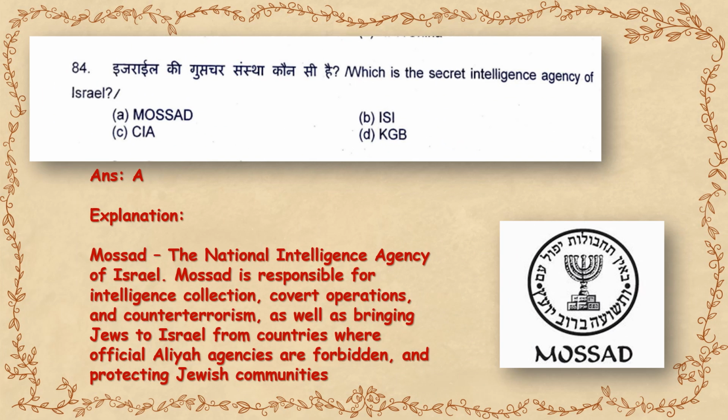Which is the secret intelligence agency of Israel? The correct answer is A, Mossad. Mossad is the secret intelligence agency of Israel, and it is responsible for intelligence collection, covert operations, and counterterrorism, as well as bringing Jews to Israel from countries where official Aliyah agencies are forbidden, and protecting Jewish communities.